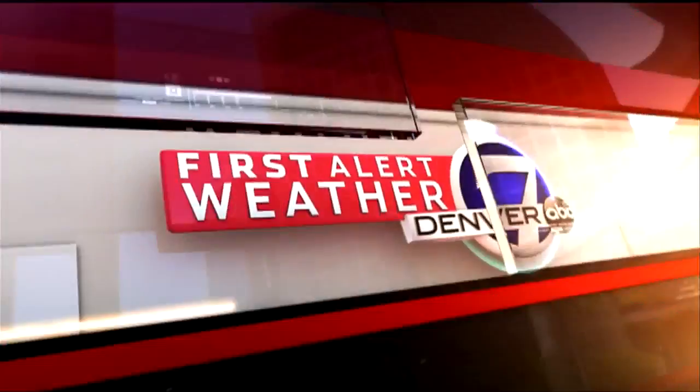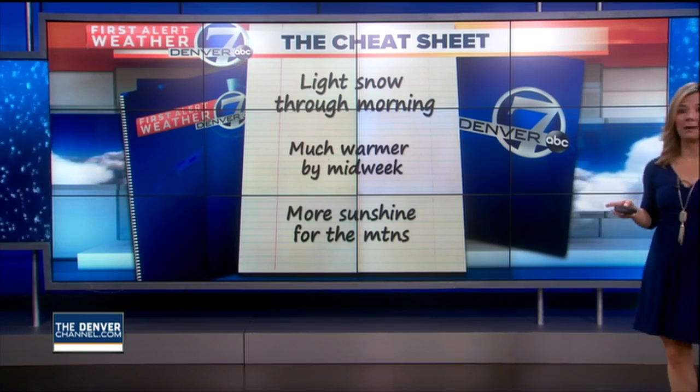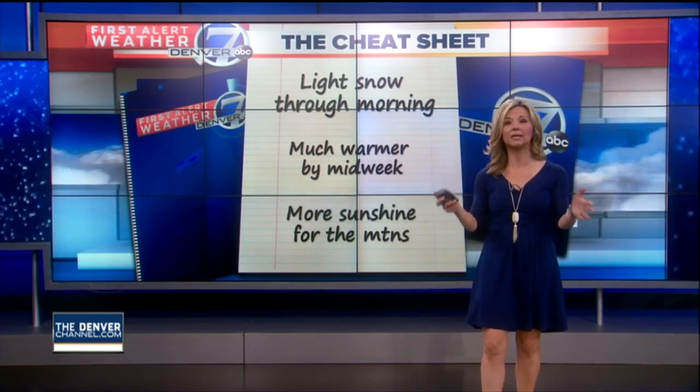Snow will continue this morning. Here's a look at your cheat sheet on this Monday. Light snow for the next few hours. Much warmer, though, by midweek. And we're expecting more sunshine this week for the mountains. We had a good 1 to 2 weeks of continuous snow in the high country. Now they're going to get a break today.